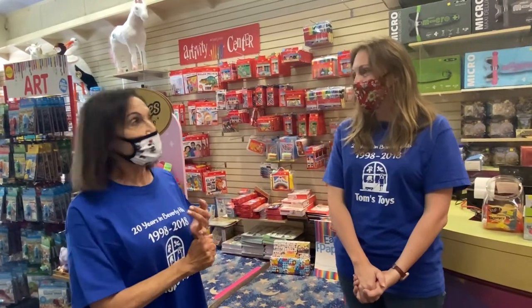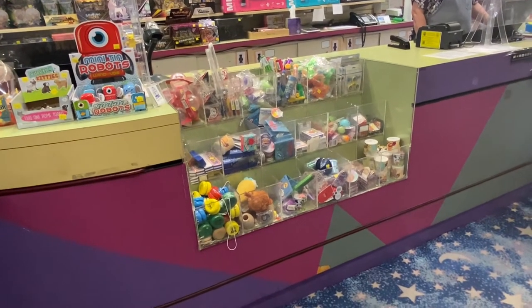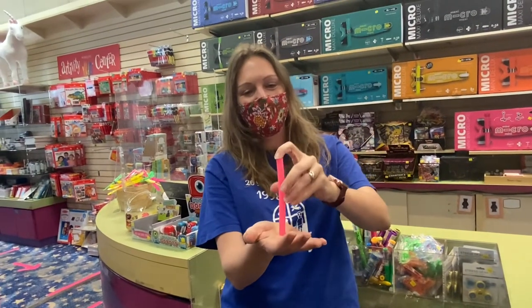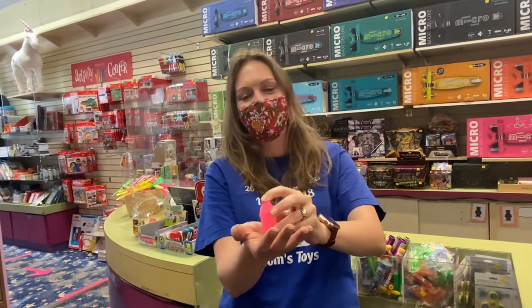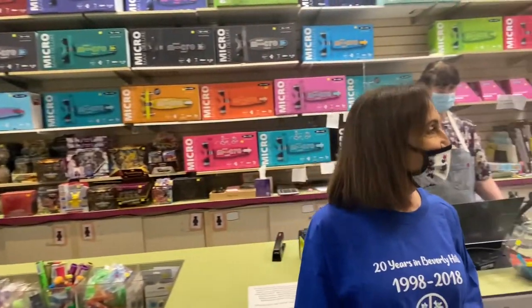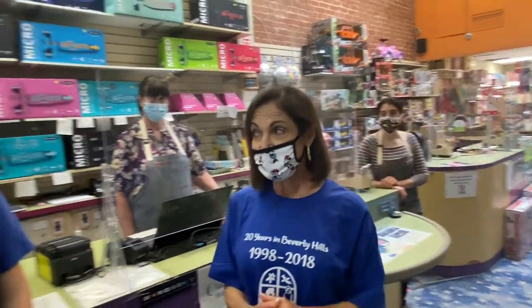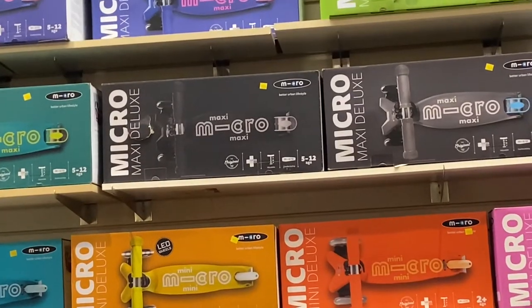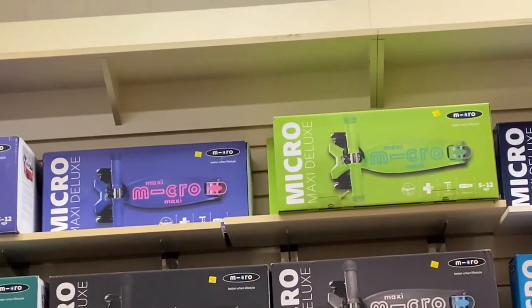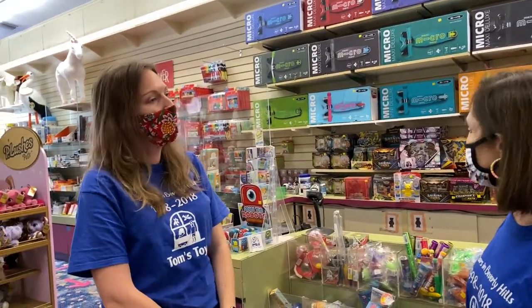What is your least expensive toy? Least expensive toy, I would probably say, is a lot of the stuff in the impulse bin. Okay. What is that? So they bounce off the palm of your hand. That is so fun. And those are 99 cents. And your most expensive toy? Is probably the Lego sets. The Legos. Yeah, now, those are going to be good. What about these back here? These are real big too, right? Yes, so these are mini kick scooters. These range anywhere from $99 to about $139.